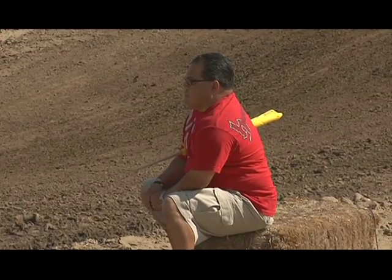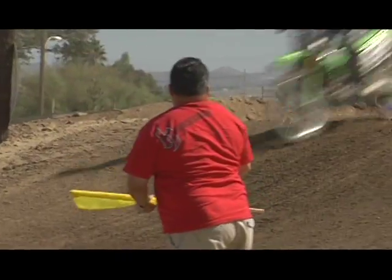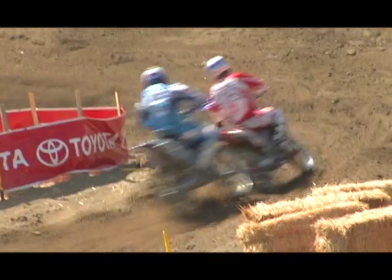Positioning is one of the most important but yet least understood jobs of a flagger. Where to position yourself on the track is vital. Hey, stand up. Have to keep an eye out at all times. You should keep your flag with you at all times, tucked under your arm and out of the rider's sight. We'll be hooking up with the flagger here in a little bit to tell us more about flagging during the race and in practice situations.